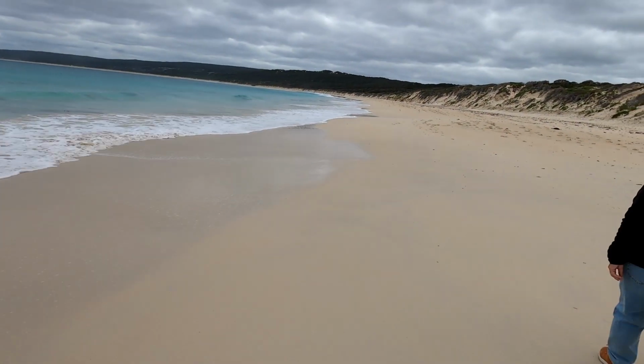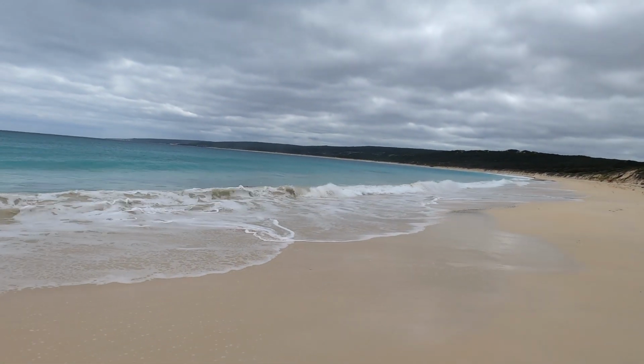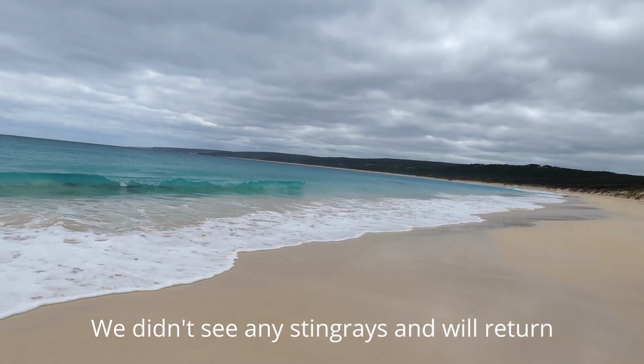So this is Hamlin Bay. We haven't seen any yet. We're still looking. The tide's on its way out. We don't know if high tide or low tide is better.